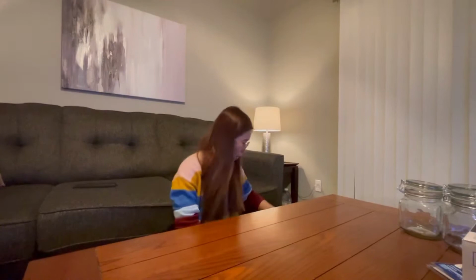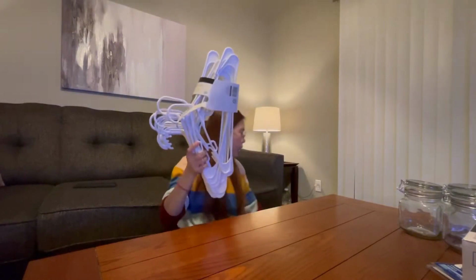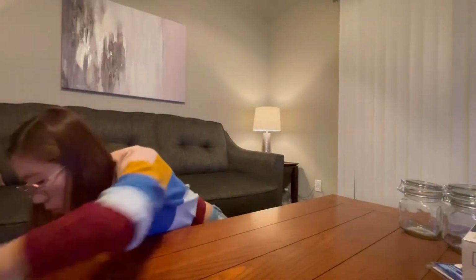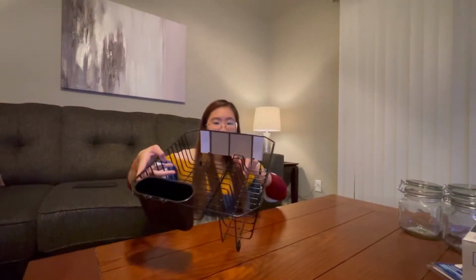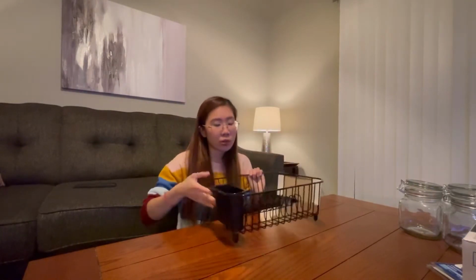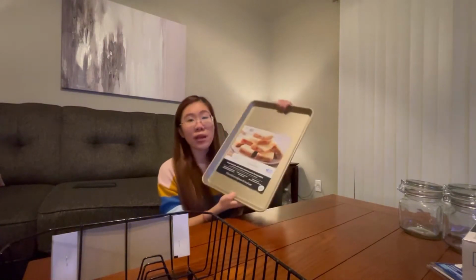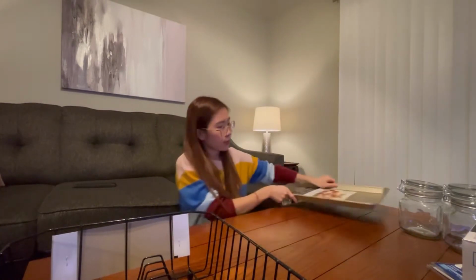Then I also bought some hangers. So we have lots of hangers over here. I bought two sets of hangers. And then I bought this little thing. It's like where you put your plates after washing. It has a little container over here where you can put your spoon, fork after washing. So we will place it in the sink. So that's it. And then I also bought this tray for baking, so I can bake cookies or chicken. So that's it.